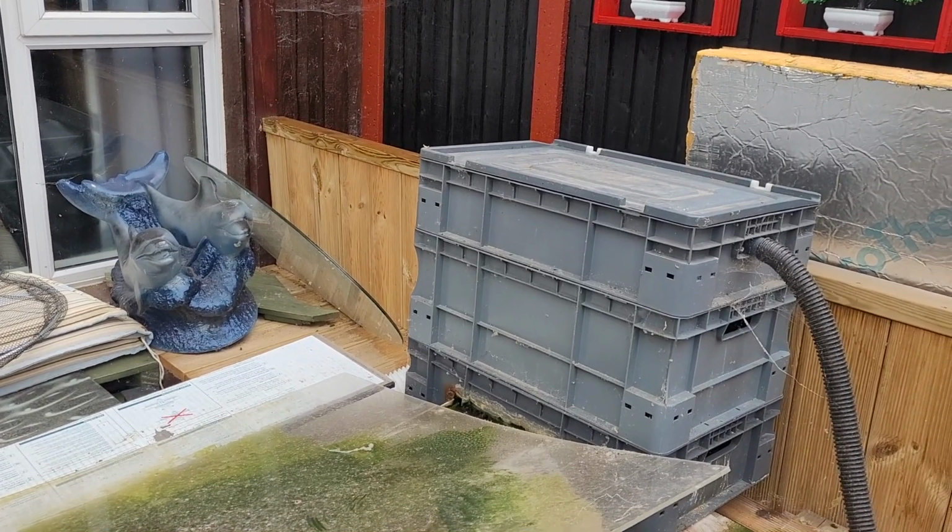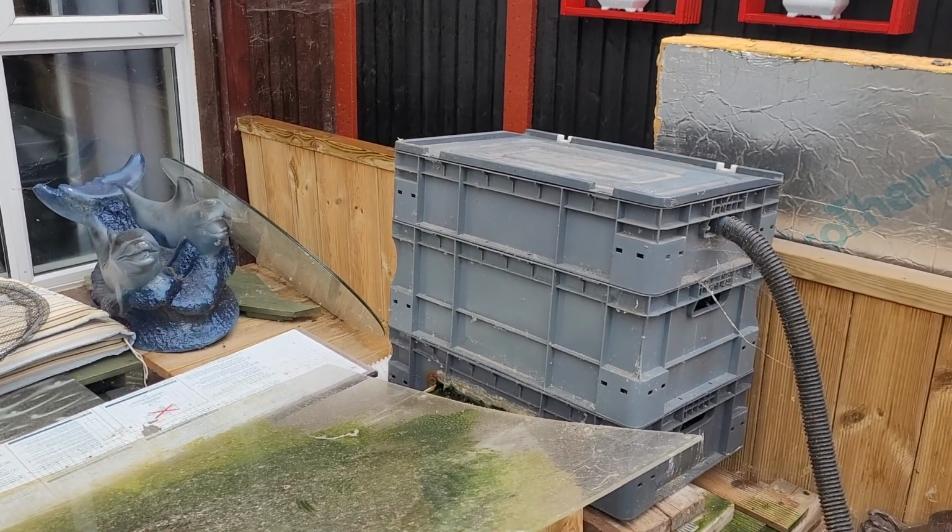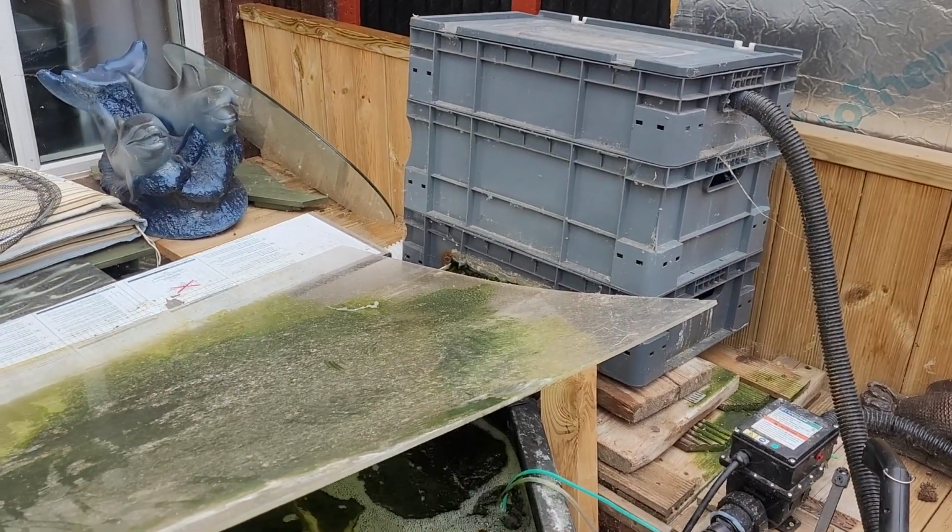So yeah, snap back to you all later. So yeah, that's the end of today. I'm not going to hang about and show you the release of the fishes this time. You've seen them up close, know what's going in there, and you've seen me release fishes many a time. So yeah, we'll call it a day.